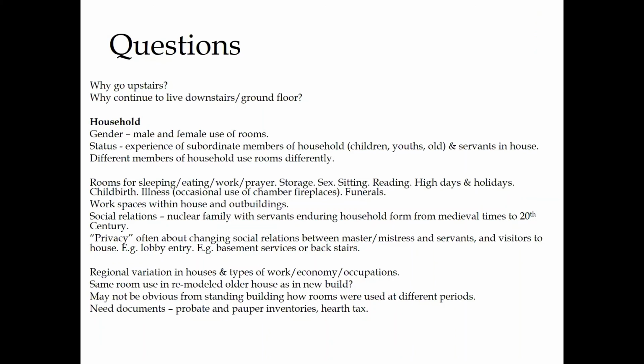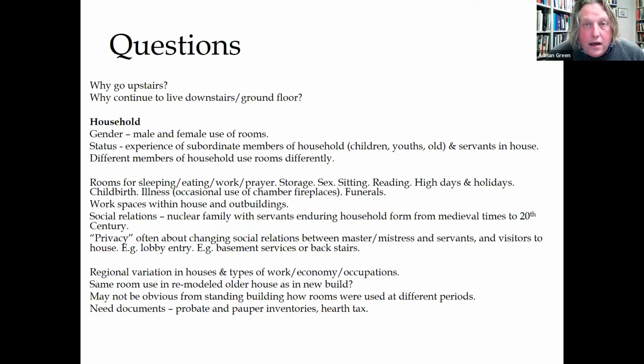Okay, that's the broad points I wanted to start off with. So we're now up to 10 o'clock and we can move on to the main papers.